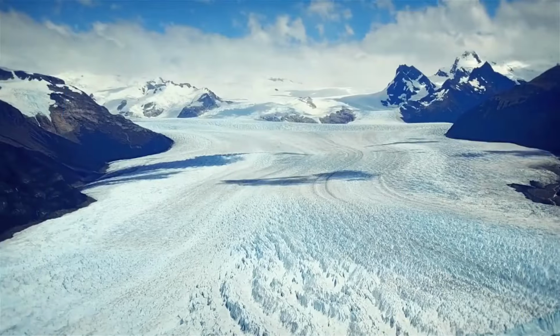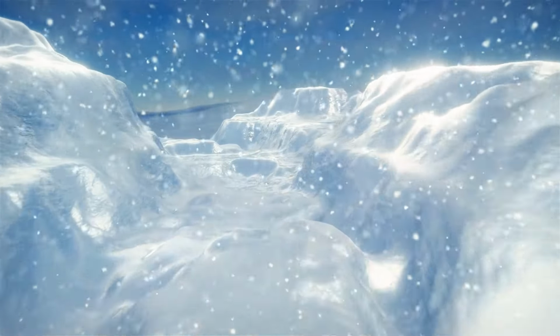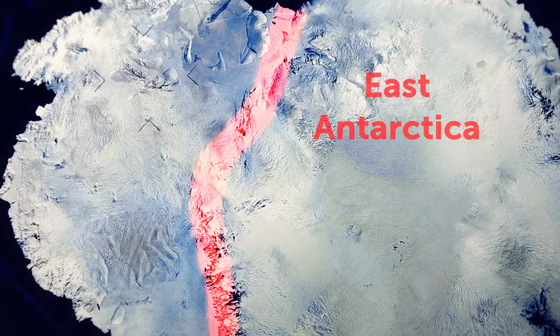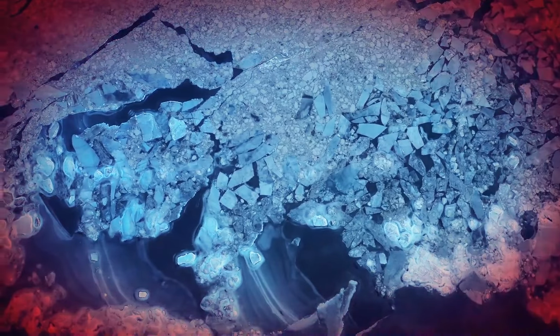There's also a canyon in Antarctica, hidden underneath huge masses of snow too. It's deeper than the Grand Canyon we have in Arizona. There is a mountain range that divides the continent into 2 parts, East Antarctica and West Antarctica. The western part of the continent is experiencing higher temperatures and is starting to melt.